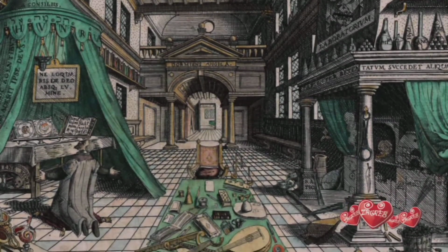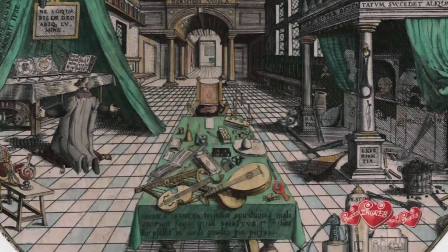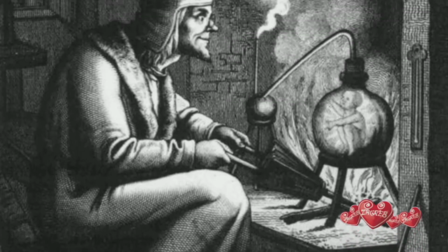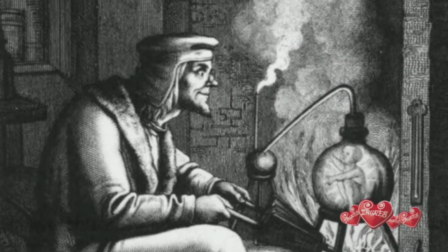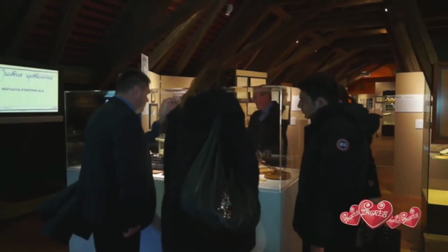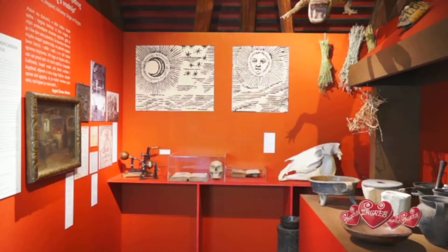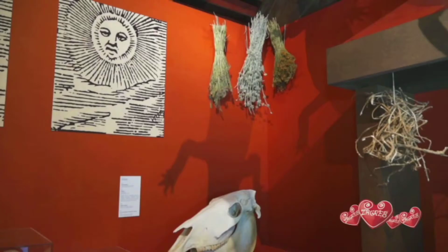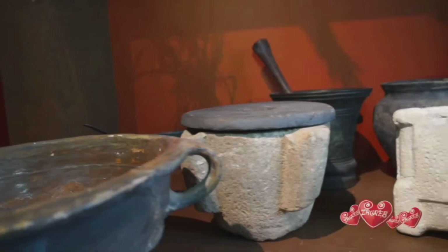Pharmacy was separated from medicine by the Edict of Frederick II in 1240. The Arabic thinkers laid the foundations for the Western medieval tradition of alchemists. Alchemists helped the development of chemistry proper. Their laboratories were the forerunners of chemical and pharmaceutical laboratories.